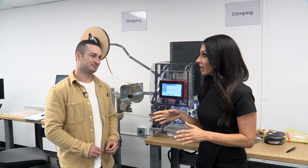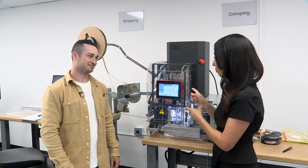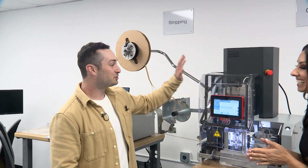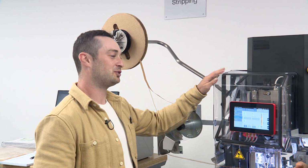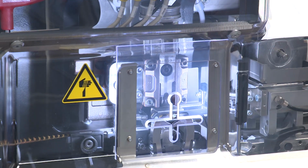So Jordan, right now we're inside what you call the factory. You said the magic happens here. Walk me through this magic trick. It looks very techy to me. Yeah, this machine right here does stripping and crimping of contacts for wire harnessing. It's one of the most critical parts of building it. It's what holds the wire pretty much to the connector.